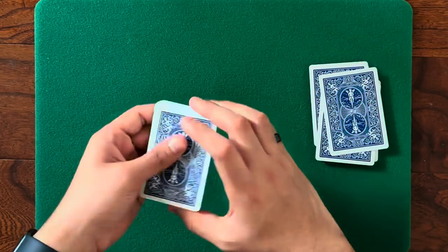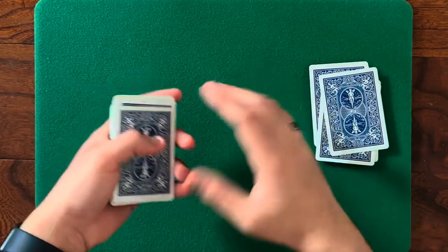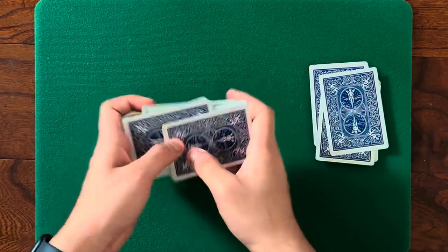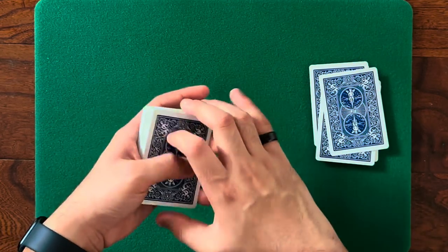This shuffled portion will become the packet they use to select a card from. To further sell the randomness, you can shuffle this mixed stack thoroughly, or even hand it to the spectator and let them shuffle it. The more fair it feels, the stronger the effect.